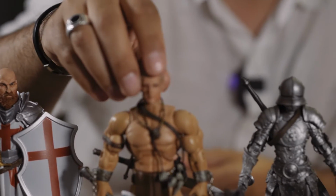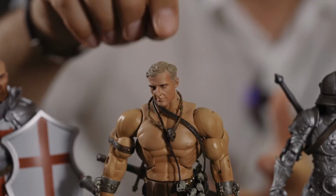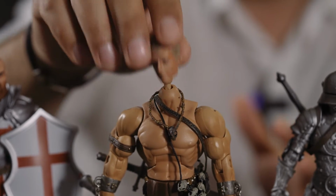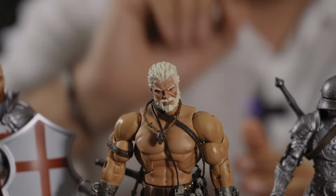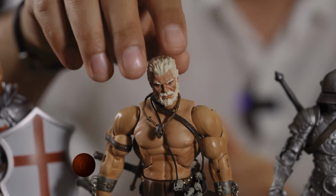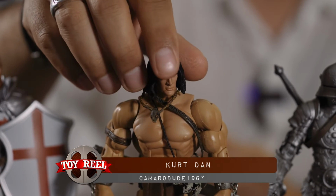So I have to give a massive shout out to, for example, Kurt Daniels. Now, some of these heads won't go with the body, but I just want to swap the heads over so that you can see how nicely sculpted these heads are. They're just phenomenal, fantastic. That has to be one of my favorites. But yeah, check him out, Kurt Daniels. Yeah, cool. Those are our figures.